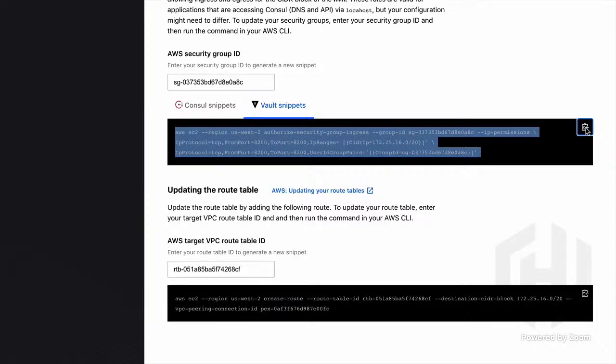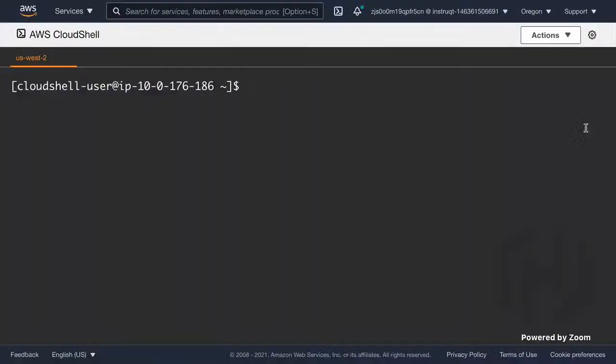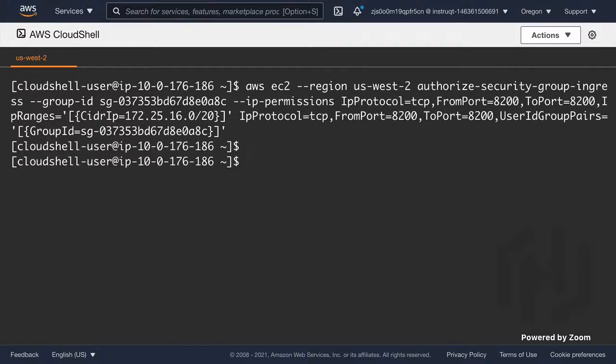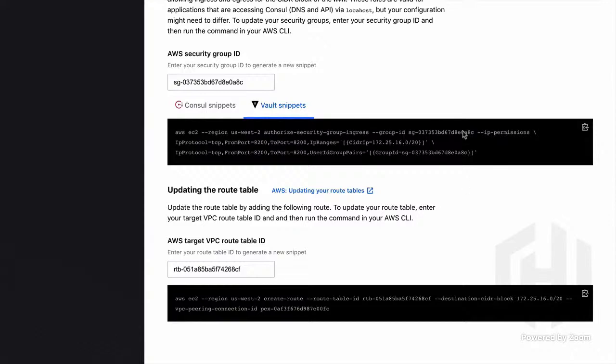And then I actually have an AWS command prompt open. I don't know if you've seen this before, but AWS added this cool command prompt option. All you need to do is click the command prompt icon and it opens a command shell right in your AWS environment. So I'm going to paste the first command to modify our security group. I'm going to run that. Great, so we just modified the AWS security groups so now they can talk to Vault.